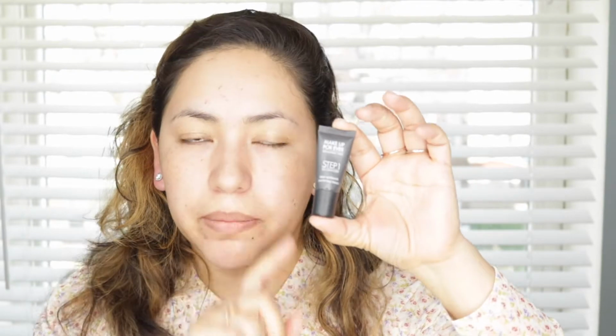And this primer, I like to use only on my nose, because that's the part that I'm the most oily. That's the part where my foundation will wear off pretty quickly. And I notice that whenever I wear this primer, I don't look as oily as I would normally. It's also very smoothing. So if you are very oily and not a lot of things work for you, I would definitely recommend this one.